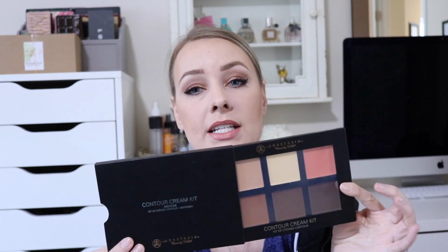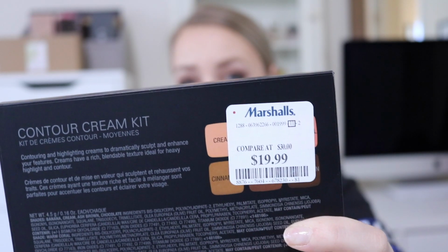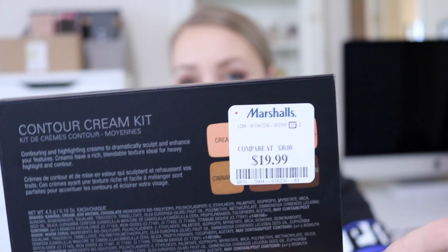This is the Anastasia Cream Contour Kit, and they only had the shade medium and the shade deep at the store, but these were on sale for $19.99, you guys. This palette retails for $40 at Sephora. A lot of times when you go to Marshall's and TJ Maxx, you find products that aren't carried anymore, like things that are discontinued, but we still carry this and it's still $40 at Sephora.